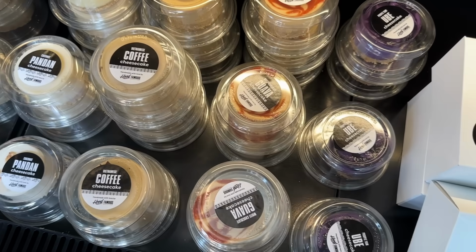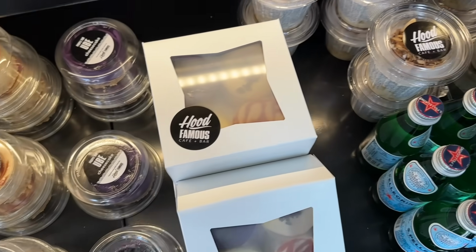Next time when I come back, because I definitely will be back, I want to try some of their other baked goods too. They have lots of flavors of cheesecake like pandan and ube. They have a buko pie, which I was very interested in.